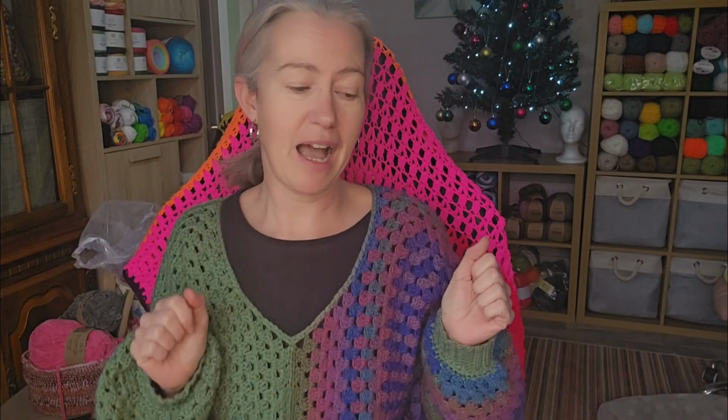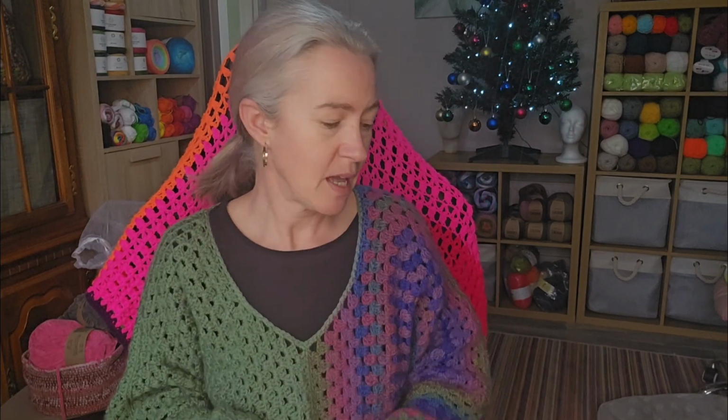The good news is it's sold, and we've now got to get a move on with making more, because we've got colours there, we've got more on the way. I had a dispatch email from Wool Warehouse, so whoop whoop. So yeah, let's do it.